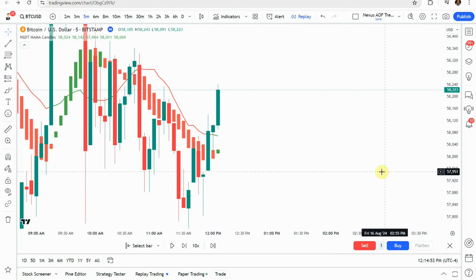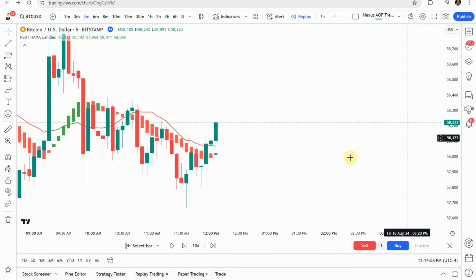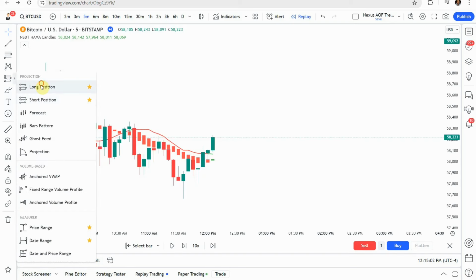Again, those two go hand in hand. And then we're looking for a green candle from price action. When all those line up, that's going to be the signal to then enter into a long.